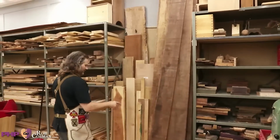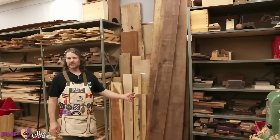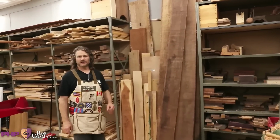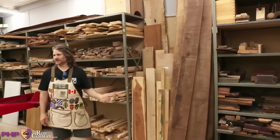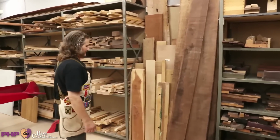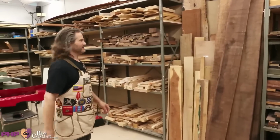Hey, where'd this stuff come from? Must have been on that cart. Who piled that in here? Someone without authorization. This walnut got piled in my shop. I know where it's going after this.